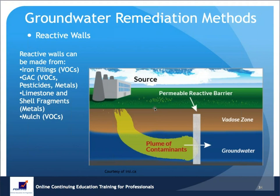And this reactive wall, basically you're digging a trench across, and the trench has to be perpendicular to groundwater flow. It's got to be wider than the contaminant plume, and it's got to be permeable. So contaminated groundwater will continue to flow through it. So you dig a trench down to the base of the aquifer, either bedrock or, let's say, an impermeable clay layer. And then you fill that with a permeable media.